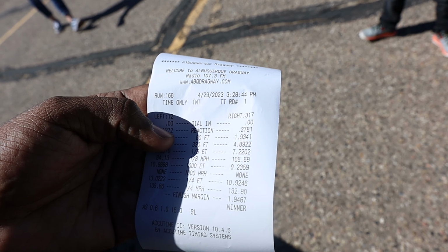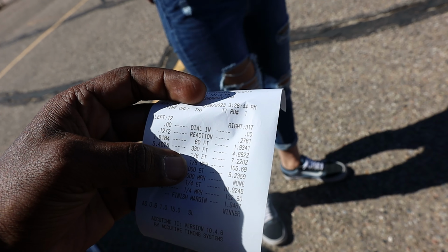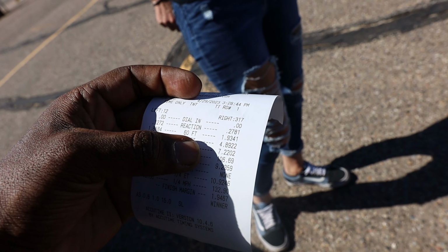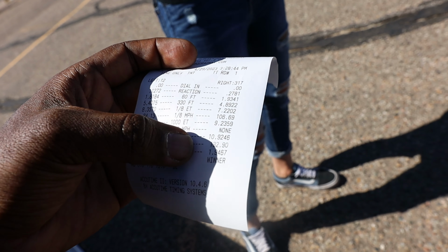Last pass, I ran a 10.9 with a 1.9 60-foot. I was in my head, not paying attention, and we went more miles per hour. So that tells me my reaction time was trash. I was sitting at the light, just thinking about it the whole time, and I didn't pull my handbrake the whole time. I was just sitting there on two step. Then last second, I grabbed my handbrake. And that's why the launch was trash. So this time I'm actually gonna remember to grab the handbrake and do it right.